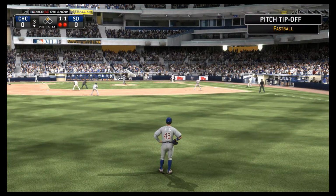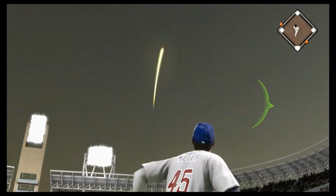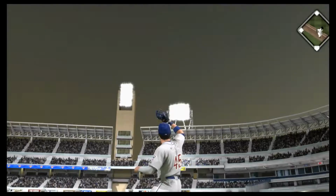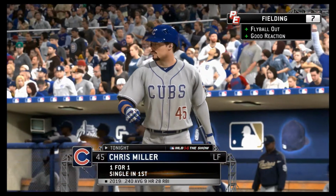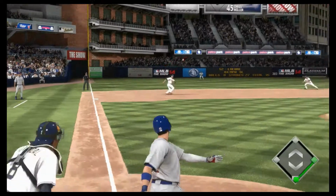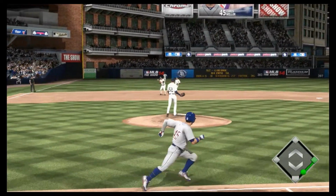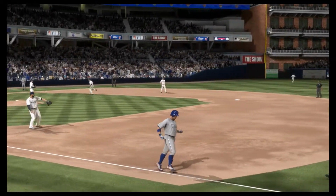Caino will dig in. He popped out his first time. Comes with the cutter, but this is hit high in the air out to left field. Miller is under it, and he makes the catch for out number 3. Chris. Hey, get your pitch and drive it. A ball hit hard to the left side.